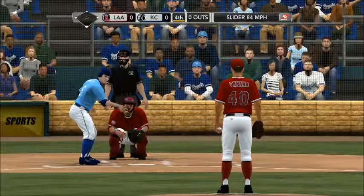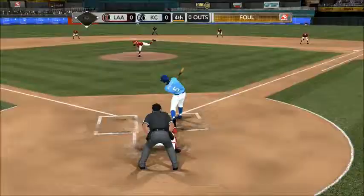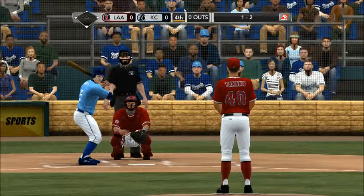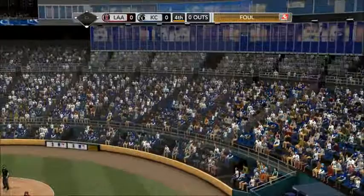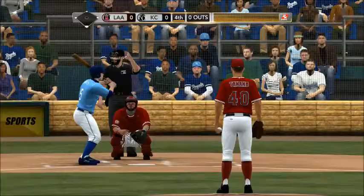A swing and a foul off to the right side. 1-2 pitch coming. And that's another foul ball. Well, you know, the pitcher wanted that strikeout right there. He threw a great pitch on the inside part of the plate. Thought he had him set up to go there, but a defensive swing keeps this at-bat going. Swing and a rocket towards short. And he throws on to first for the out.